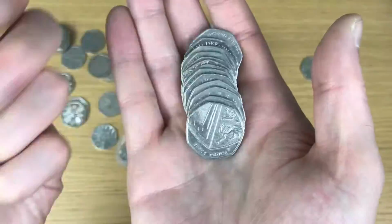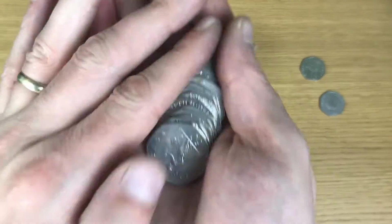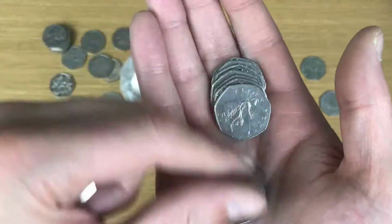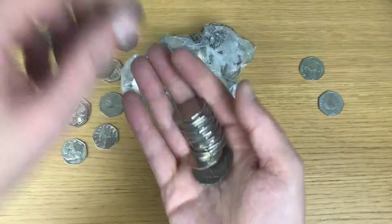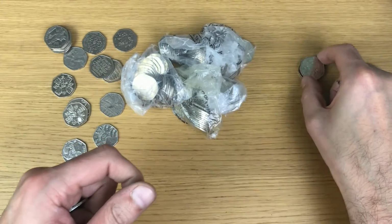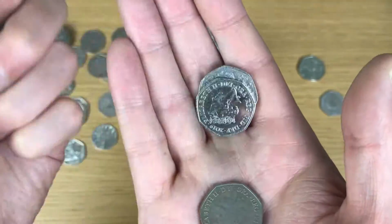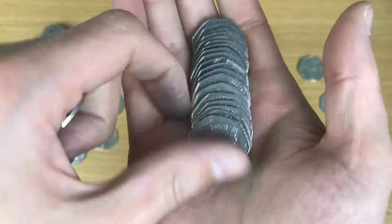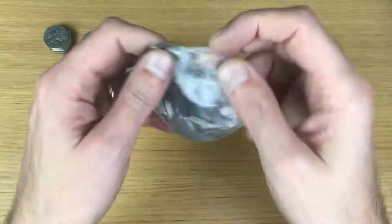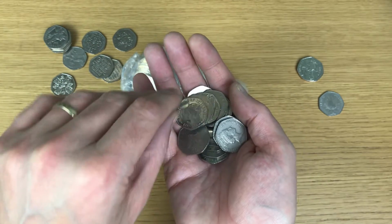Pride coin. Jeremy Fisher. Get in. Another Benjamin Bunny. Straight on the top there, diversity. Don't think I had one of them already, but there we go.